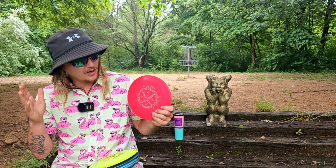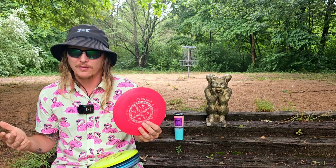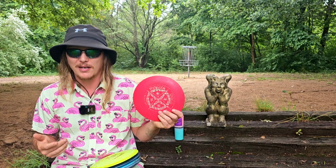Next up, we have our Proto Star Corvette. This disc absolutely bombs. I don't throw it too often. If I'm in a wide open field with all the room in the world, the Corvette's an absolute go-to. If I need something to flip up and hold an Annie for 380 feet, this is probably the only disc in my bag that can do it.